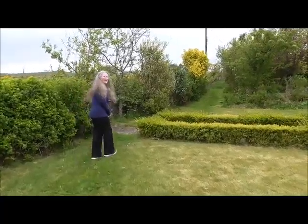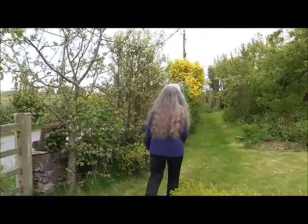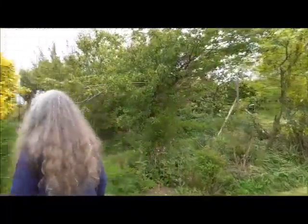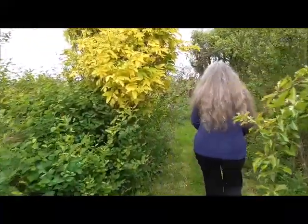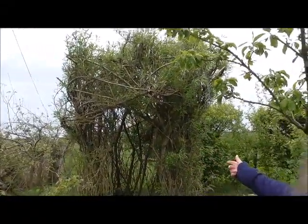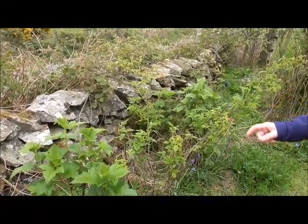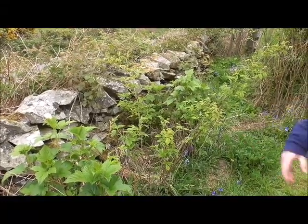In this corner of the garden we've planted lots of crabapple trees, hawthorn and other trees to attract the wildlife. We've also got our willow den here, which the birds love, and the dry stone wall here, which we often find lizards and voles and other small creatures use to hide in.